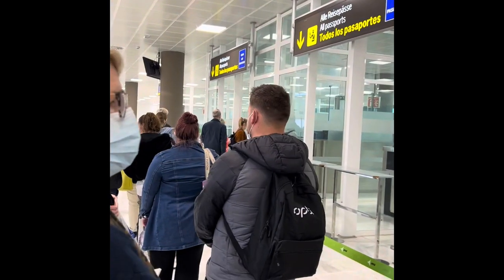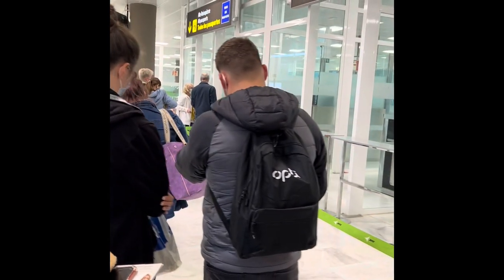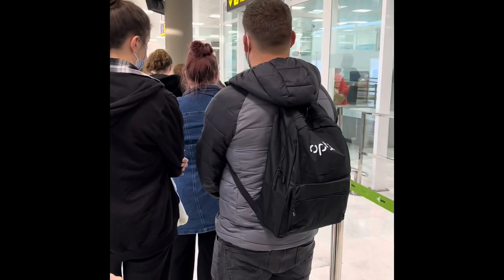We've just landed and arrived in the Grand Canaries. And we've landed in Fuerteventura. And we're on our way to Corralejo.